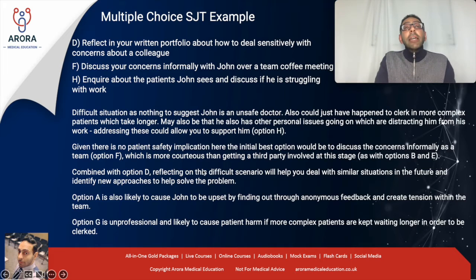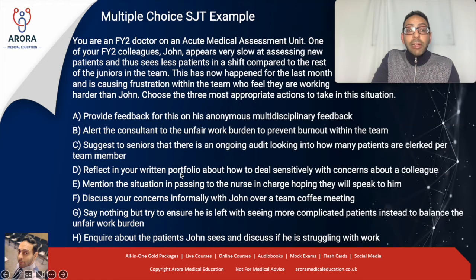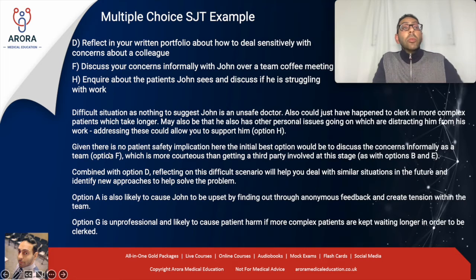Then again, given that there are no patient safety implications, it would be useful to talk about this as a team in general. It's courteous. You're not going straight to him to direct it, and you're not going straight to a consultant to say, well, this is what's going on. Talking about it as a team in general may be useful because you can understand dynamics about how the ward is working, and maybe there are things that can be done to improve the way that everybody works when you discuss things informally. And this is better than B and E, because in B you're going straight to a consultant, and in E you're passing the buck by talking to a nurse and hoping that they will speak to John. Both of those are not appropriate. Talking as a team will be more appropriate.